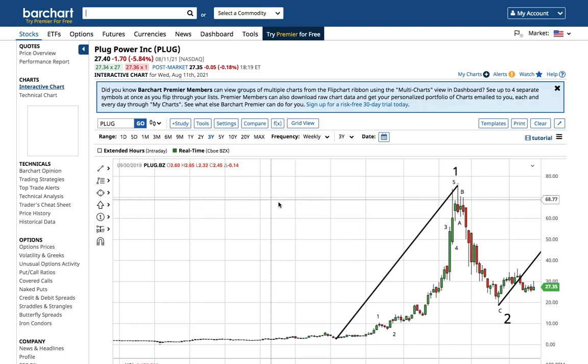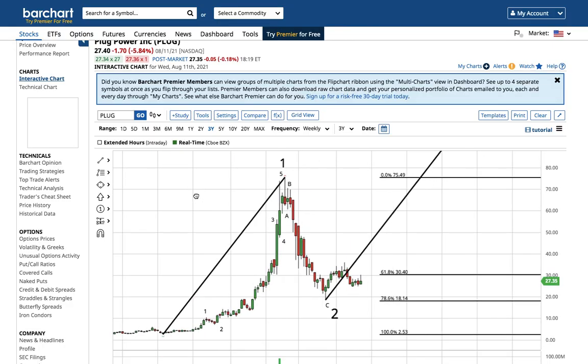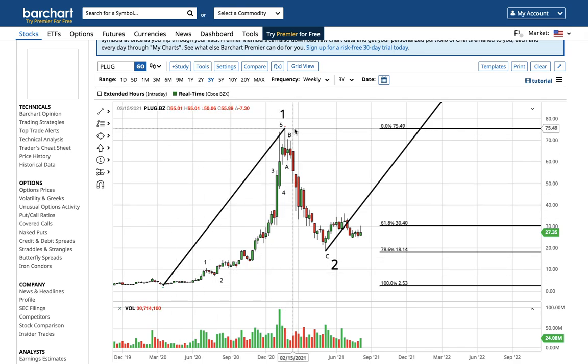I'm gonna talk about Plug Power right now. This is another one. It's a 1, 2, 3, 4, 5 large degree wave one, an ABC correction, large degree wave two at the 78.6% retracement. And if we look at Arcimoto and Plug Power, they're very similar. This is a huge, guess what, 10, 11 month rally from March to February that's going to be replicated from the May 10th low. It's the same May 10th low for many of these growth stocks.